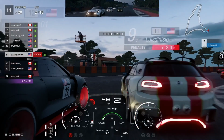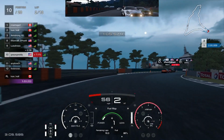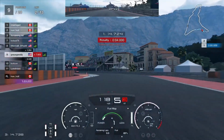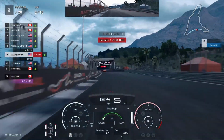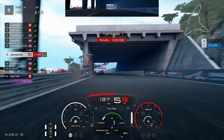And then this guy who sent it to me on corner one sends it again, going in here, hits me, knocks me into the other driver, and you know what I get? Of course, I get a 4-second penalty. Yeah, GT Sport just pwned me. That's terrible. Oh, it's such a bad meme.